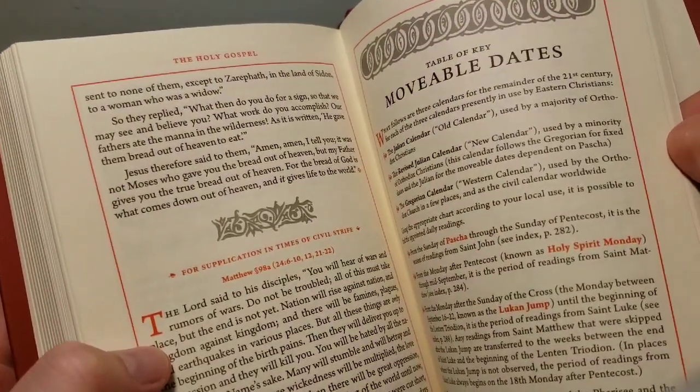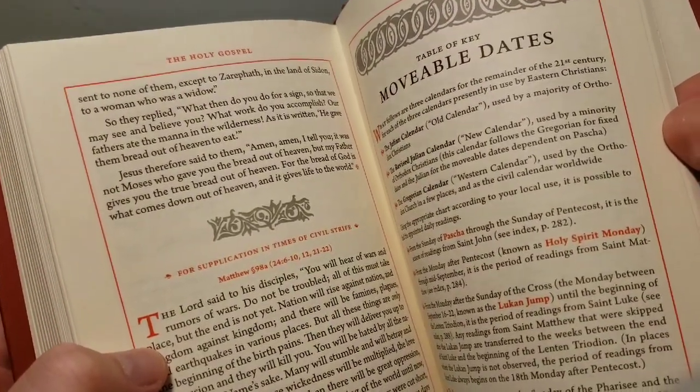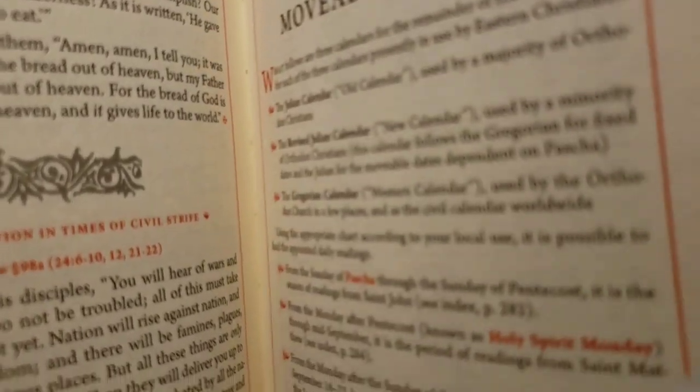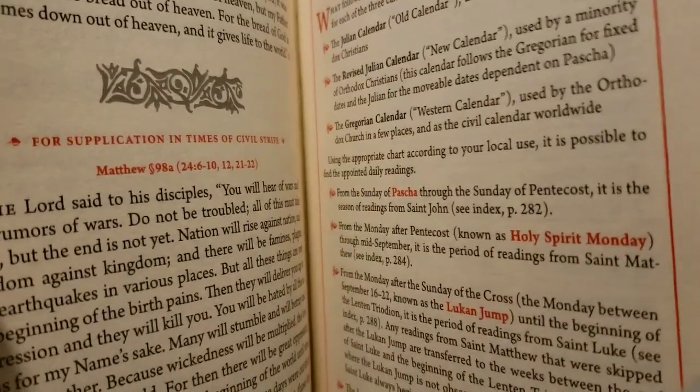Have all your movable dates in all 3 calendars. Sorry, let me focus in on that. There we go.